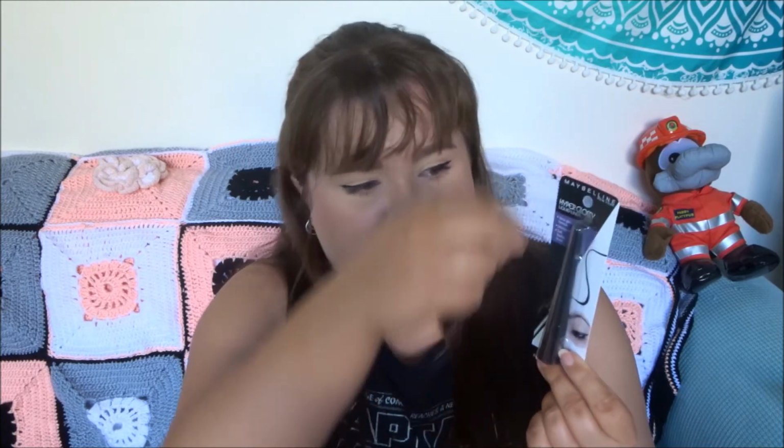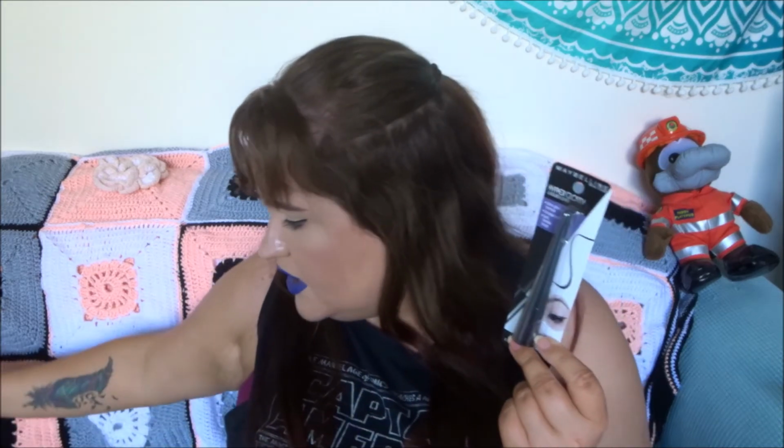I am not the biggest fan of eyeliners like this where they're a brush, you dip it in a pot. I prefer ones like this where they're a brush or a pen, you just take the lid off. But I thought this would be really nice. It's a glossy eyeliner, and I thought it would help me sort of gain my use of eyeliners like this.